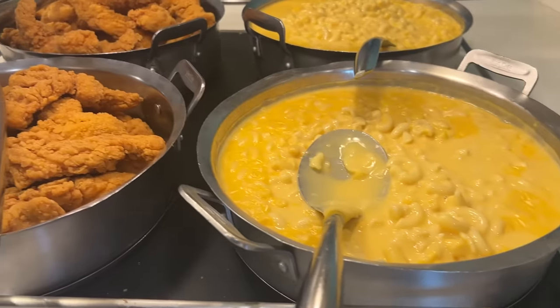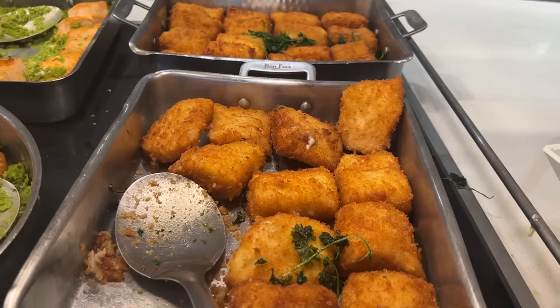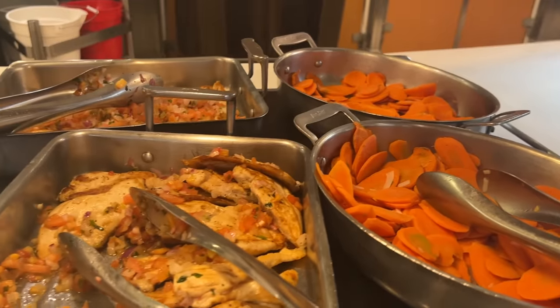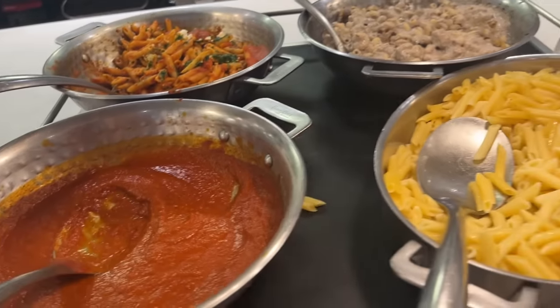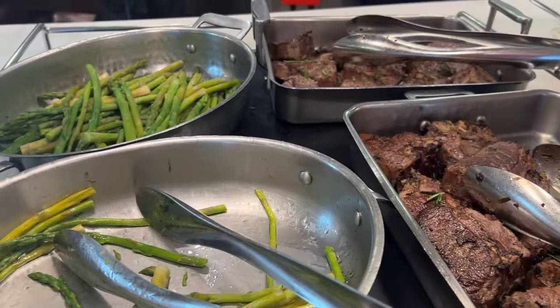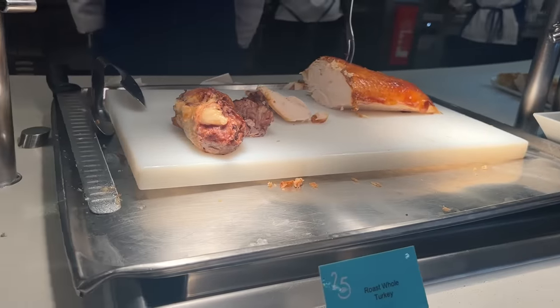Checking out the offerings today, we had some classics like macaroni and cheese, chicken tenders, fish and chips, some other seafood dishes, fries, and note, this is gonna change meal by meal and day by day. We also had a couple pasta dishes, including a fancy version of mac and cheese. We'll both have the lamb. Also some steak, asparagus, mashed potatoes. Ooh, a variety of focaccia breads. Also a couple carving stations.